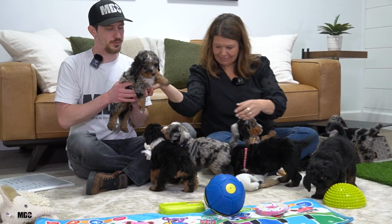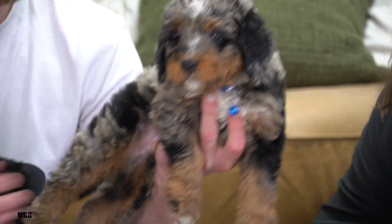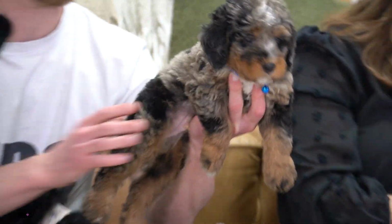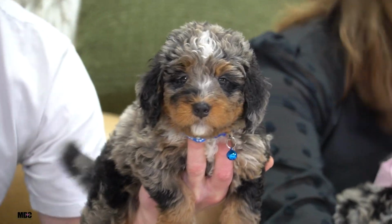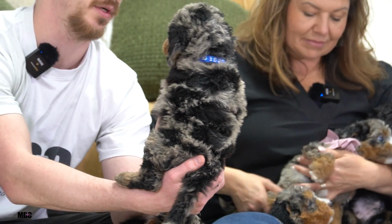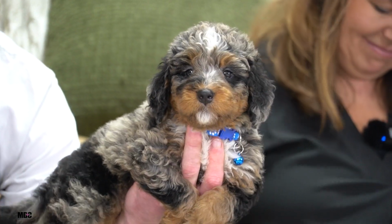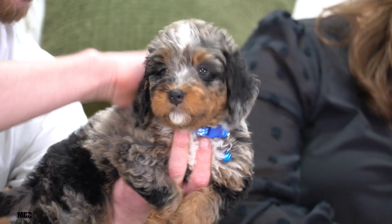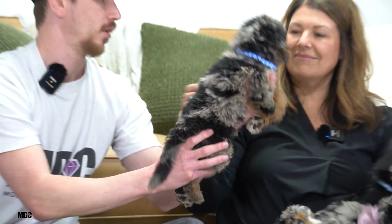Here's a blue. So we got the dark blue here. This is a male, and this is Blade here. So again, another Merle. There's 5 total Merles, three boys and 2 females. And guys, this is a very unique pattern. It's beautiful. So you would definitely have people checking out your puppy when you're going on a walk or something like that, just based off the unique coloring. Just absolutely beautiful.